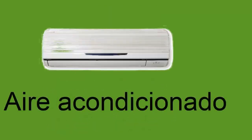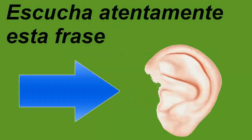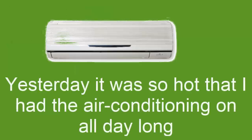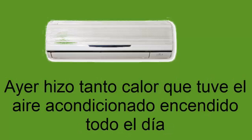Aire acondicionado. Air conditioning. Yesterday, it was so hot that I had the air conditioning on all day long. Ayer hizo tanto calor que tuve el aire acondicionado encendido todo el día.